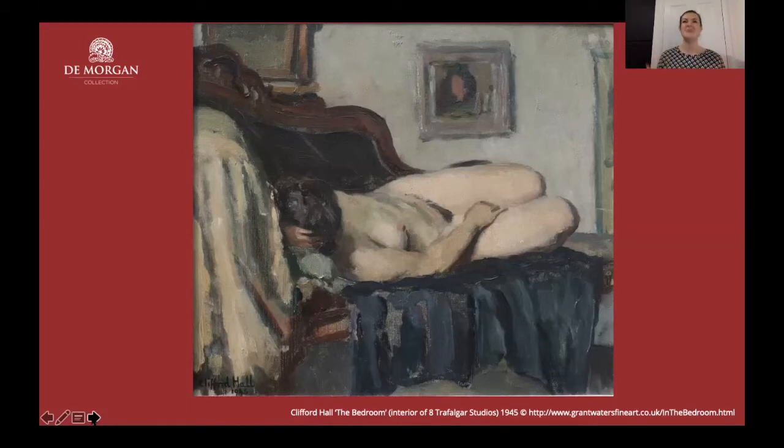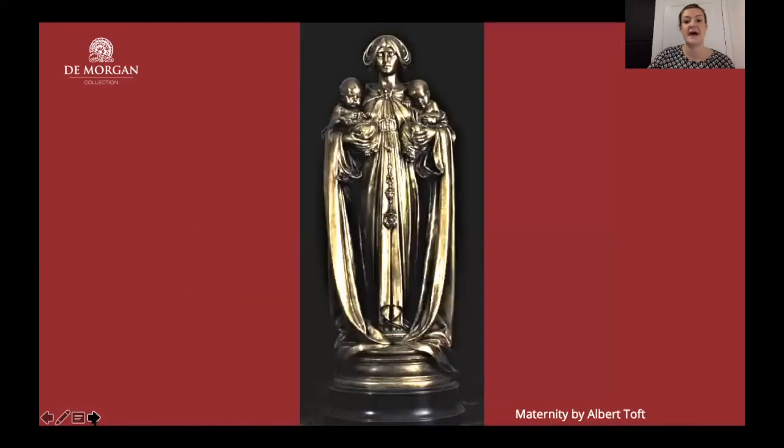A very buzzy, very dynamic space to be, that I'm certain would have had an impact on the creativity of other artists working in that area. At the same time as De Morgan had studio number 8, Albert Toft, a very well-established sculptor, had rooms 11 and 12, and this is the only person I've been able to pin down to be absolutely certain would have had the space at the same time Evelyn did.